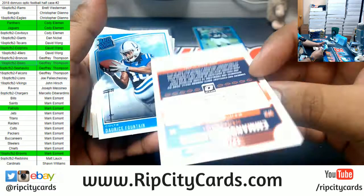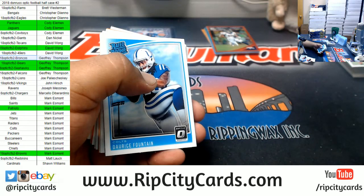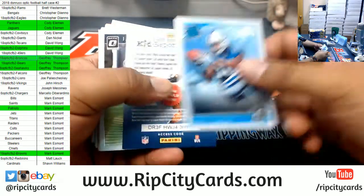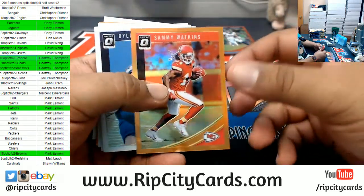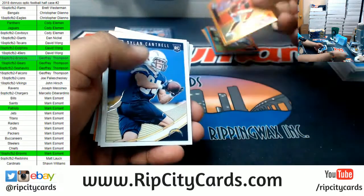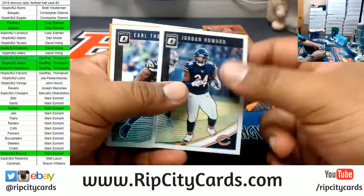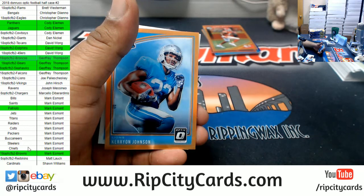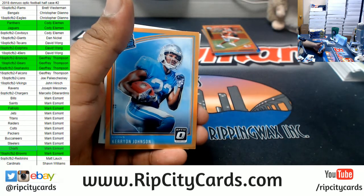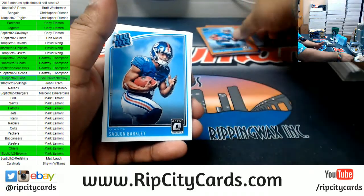Emmanuel Sanders, Broncos, 99. So Broncos with a hit. Yeah, those Downtowns are going for some good money. Even though they're no longer case hits, they're still selling pretty well. Sammy Watkins, 149? No, 199 for the Chiefs. Let me get the Chiefs in the green here. And the Lions, Kerryon Johnson, while I'm at it. Kerryon Johnson to 189, Lions.